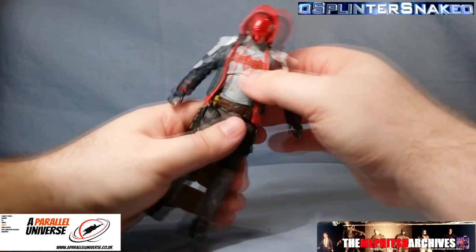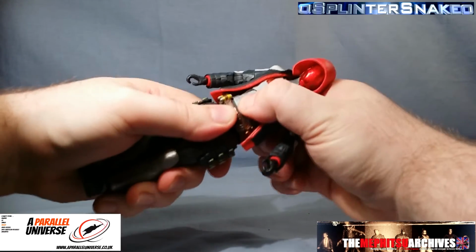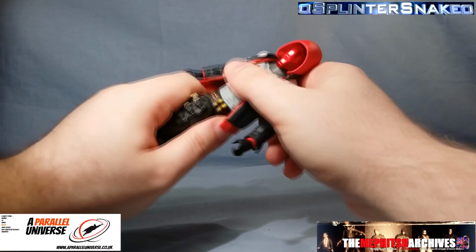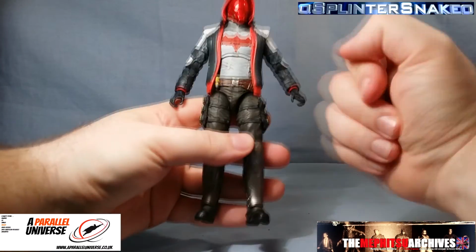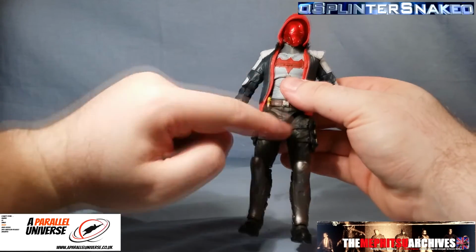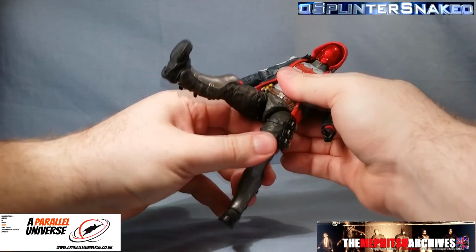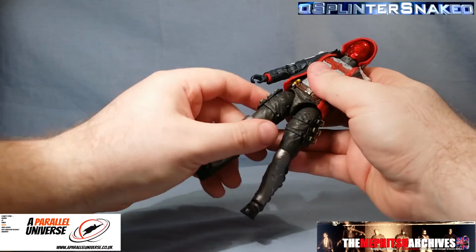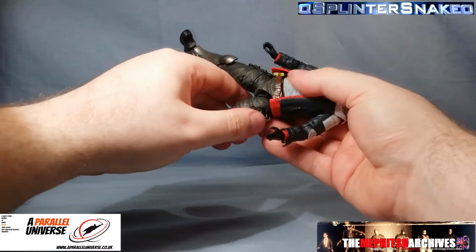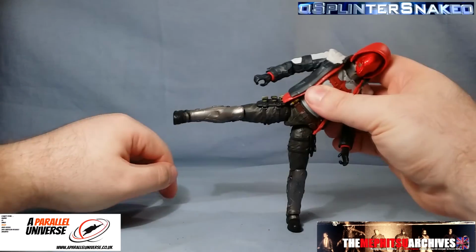Okay, so we have a waist cut. Doesn't feel like a ball joint like the Scarecrow, so definitely just a waist cut. And yeah, you can go 360 around there. T-cut hips. Now, like I said, I did wish there was more articulation, so you can do a Spartan, going all the way back like that. And a split. Now this is where the worst part comes in.